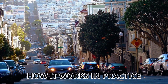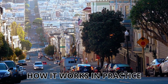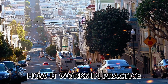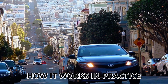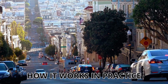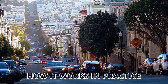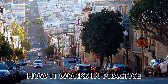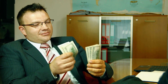How it works in practice. Let's look at some real numbers to see how this works and how you could make it happen. Imagine you live in an expensive city like New York, London, or Sydney, where a single-family home might cost around $1 million. If you buy that single-family home, you need a 20% down payment, $200,000, and finance the other $800,000. With an average interest rate of 6.5% as of 2025, your monthly payment would be around $5,000.